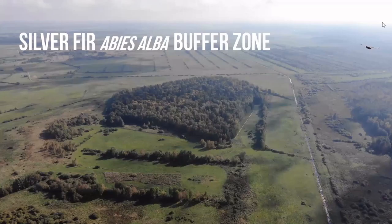There was a very interesting thing about this site, as this is the only place in Belarus of the natural existence of the silver fir, Abies alba. So we had to think of a buffer zone between the restoration sites and this tiny piece of forest, which is very, very valuable, so as not to affect the tree in any way.